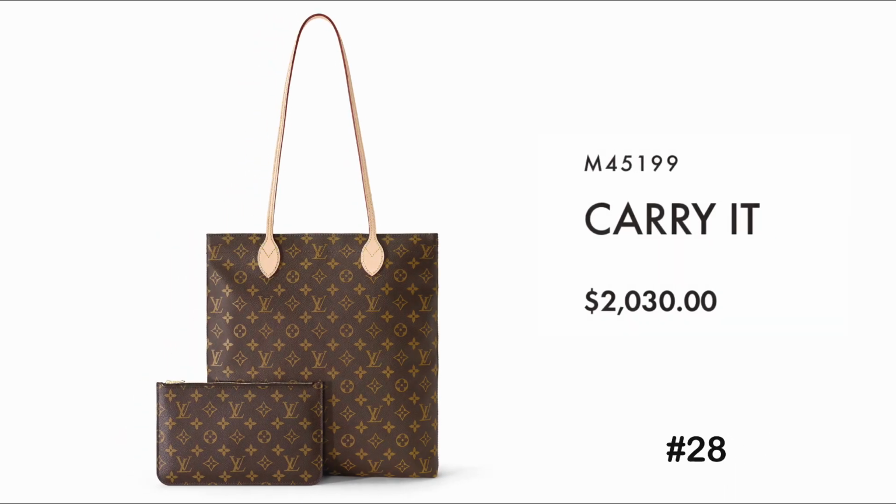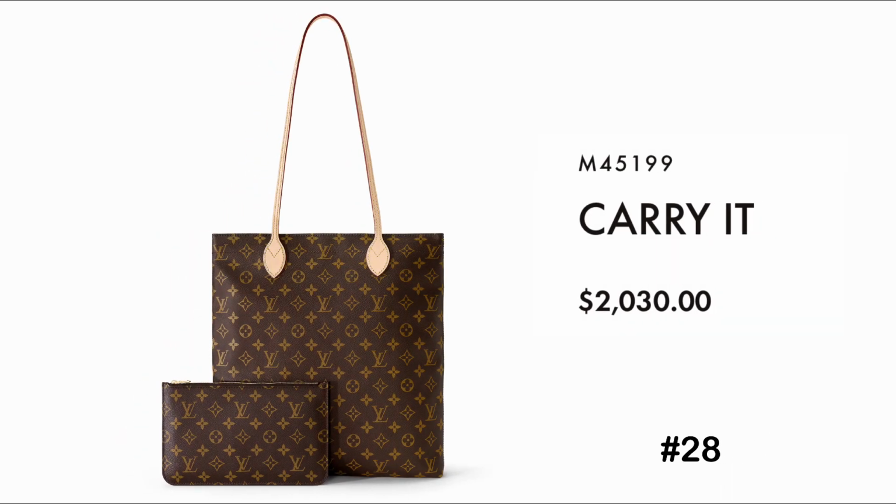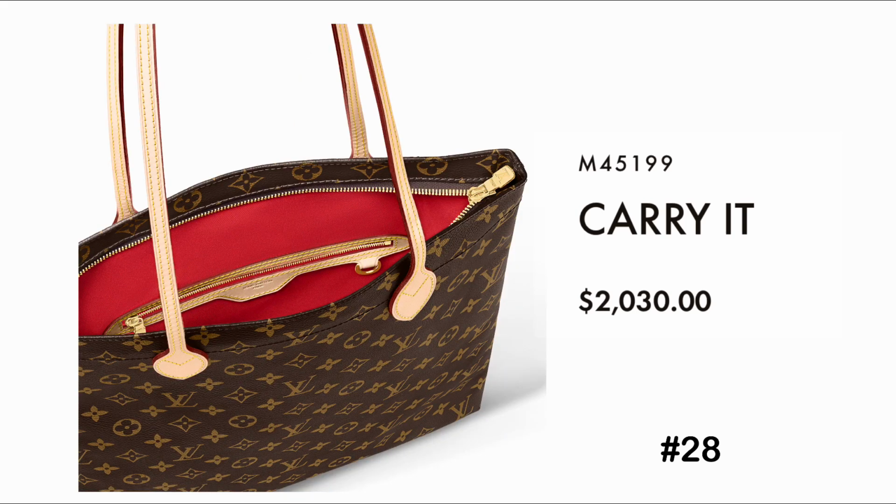Happy shopping guys! So guys, these are special mention monogram bags from LV because they're just over our price point of $2,000 US. First one, we have this very beautiful Carry It bag for $2,030 US. I think this is a good alternative to the very popular Neverfull bag.